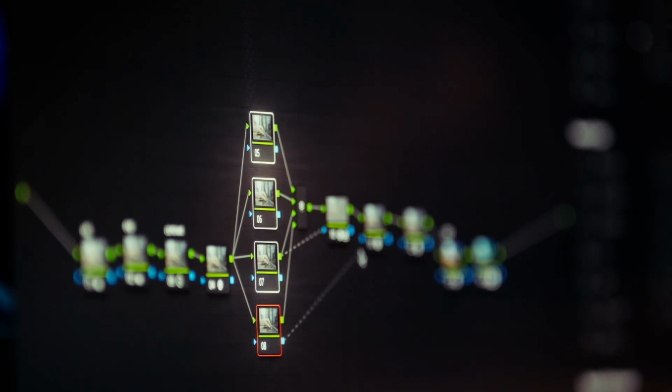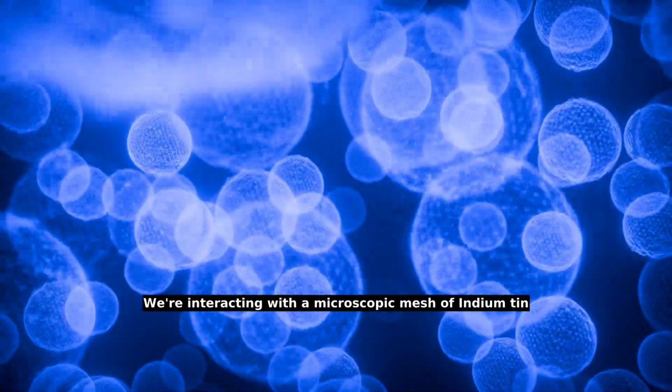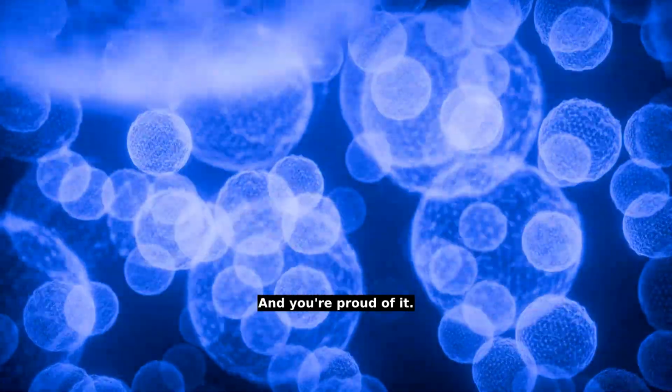Here's the core deception. We think we're touching glass. We're not. We're interacting with a microscopic mesh of indium tin oxide. The glass is just a protective shell. You're literally swiping on a spiderweb of conductive wire, and you're proud of it.